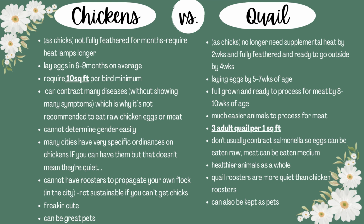A game bird would be more of your native species of quail, like California, Valley, Gambel, that kind of stuff. Bobwhites, yeah. So wherever you're at, whatever kind of quail you have running around your backyard, those you have to have special permits for. We're talking about Coturnix quail here.